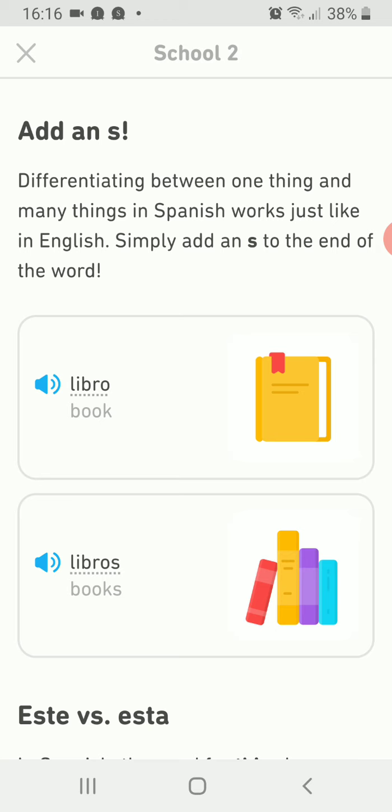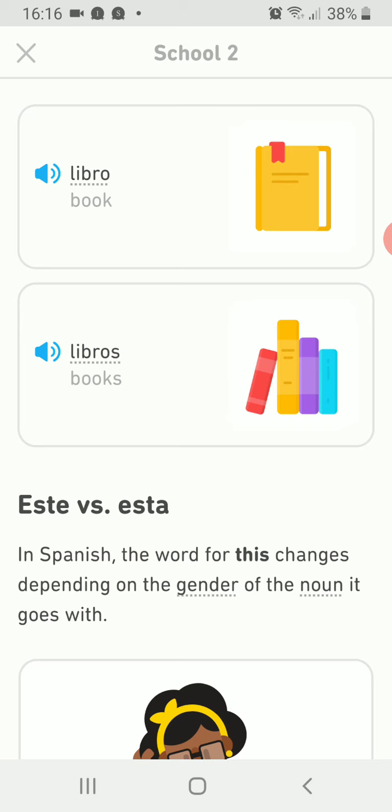So add an S, differentiating between one thing and many things. So between singular and plural in Spanish, it works just like in English. Simply add an S to the end of the word. So here we have the word book in Spanish. So if you would have to pronounce this word, you will probably say libro.